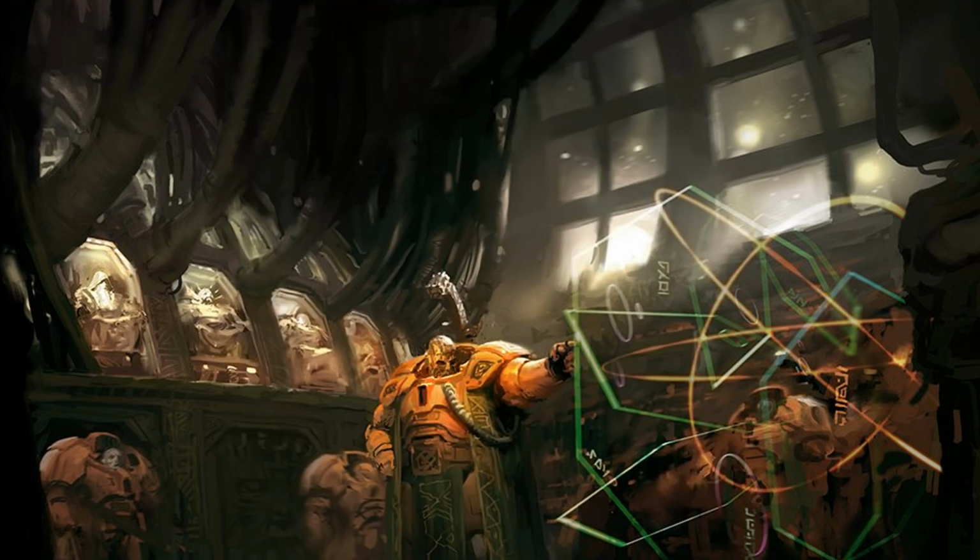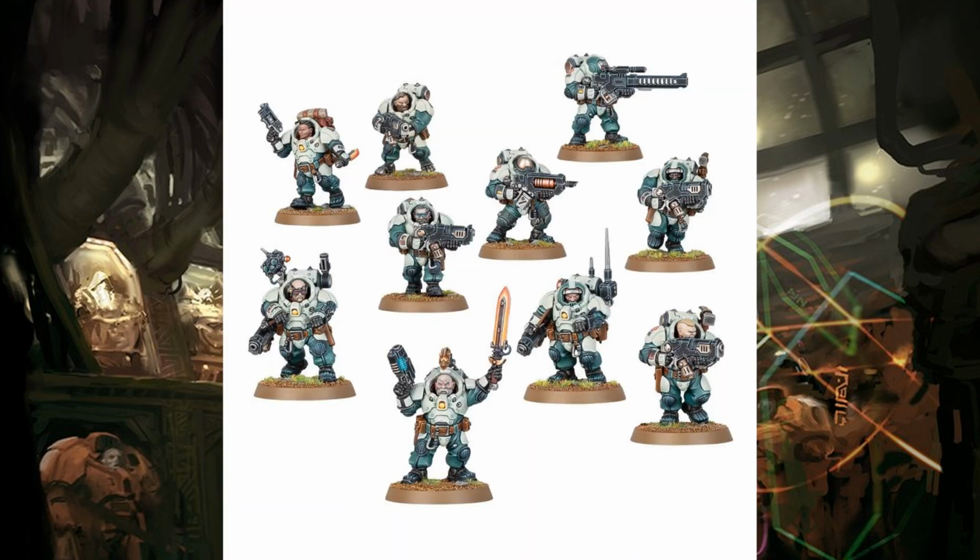Issues 53 and 54 are our first double hitter. We get the Hearthkyn Warriors, which obviously are more generic troops for the Leagues of Votann. They pack a bit of firepower, they have that full armour. I must admit, I will do all of them with helmets on, because it makes them look a little bit more uniform, and I don't want to be painting hundreds and hundreds of faces and trying to make them all look a little bit different, because it gets a little bit tedious. But I do quite like them guys, so it should be really good fun.